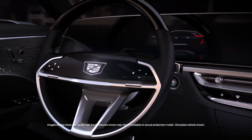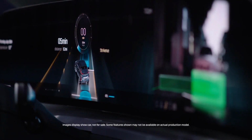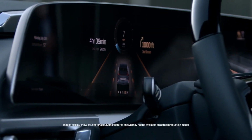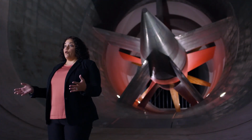We know from speaking to our customers and doing research clinics that generally EV customers kind of fall into two different categories. There's people who are really into the data and want to make sure they understand everything that's happening with their vehicle. There's also the other side of customers who maybe don't really need all that data and just want to be assured that everything's okay. And with the infotainment system and the Lyriq, you're able to get as much information or as little information as you are comfortable with. Technology has always been a key element in Cadillacs, and the Lyriq is no exception.